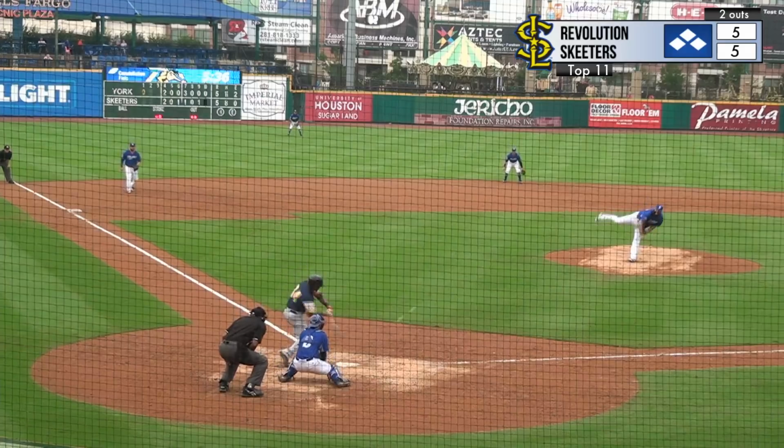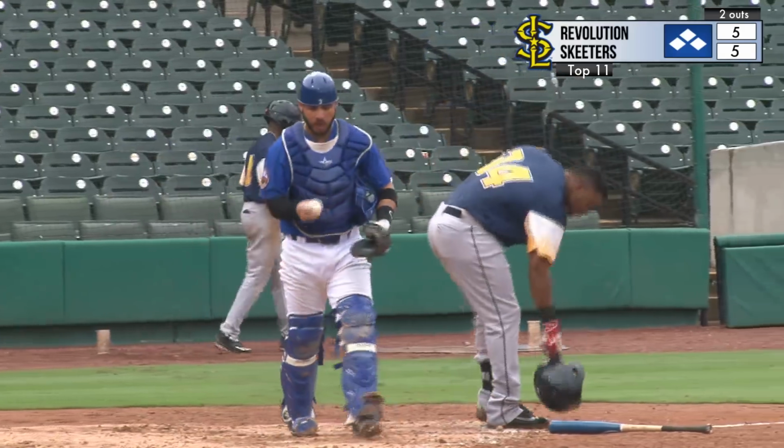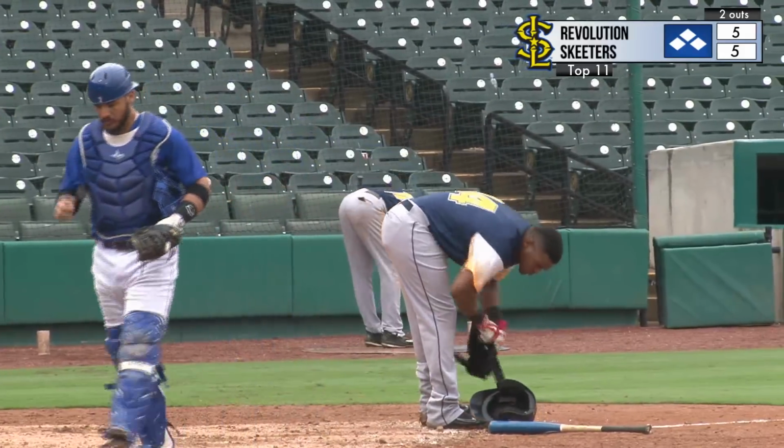The 0-2. Swung on a miss, strike 3. It is dropped by Cordero. He will tag Trienfeld, and that'll do it. 3 up, 3 down. Good job by Paulino.